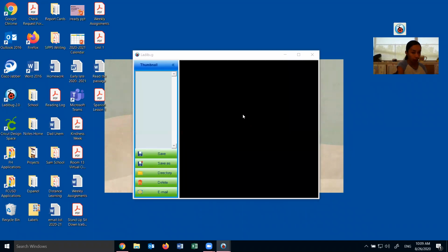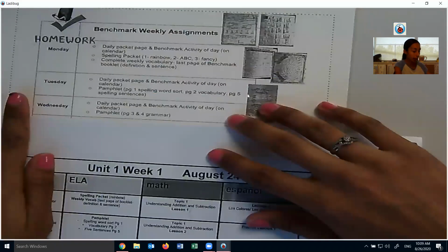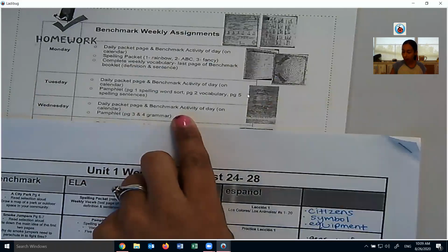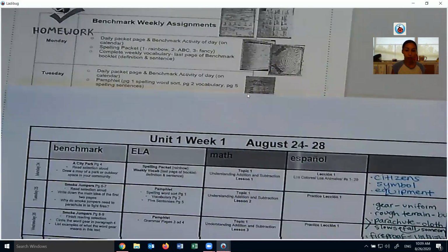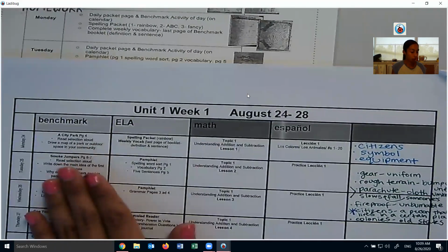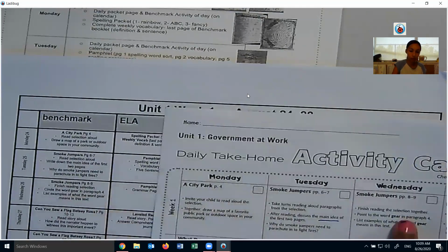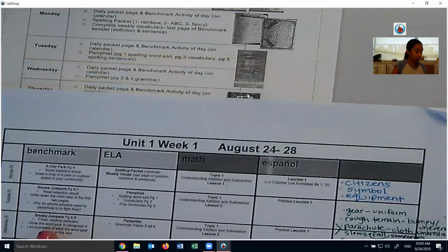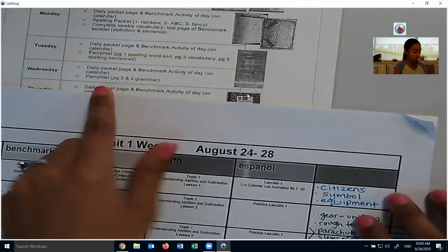So Wednesday, we are going to start off with our daily packet. So that's the day 3 page. We're going to do our benchmark activity of the day, which comes from our calendar, or if you're looking at your other calendar, it's written here as well. This activity is written right here. So it's the same thing, just 2 different places where you can look. And we're going to finish our pamphlet. So that's all we have for benchmark. So we'll start with that and then we'll go through the rest of it here.